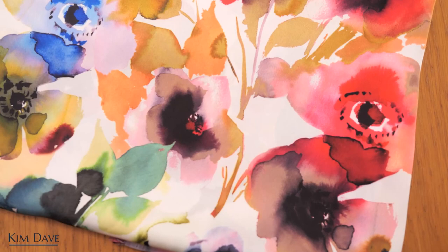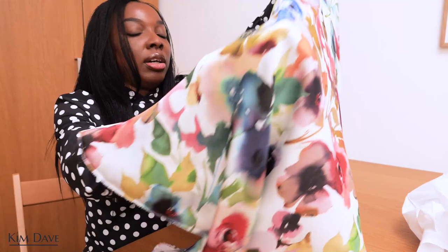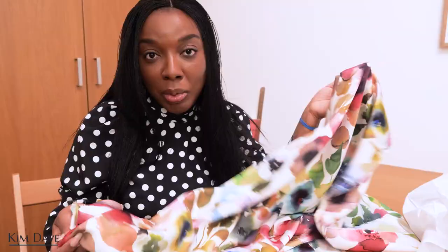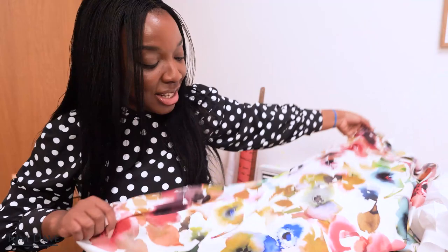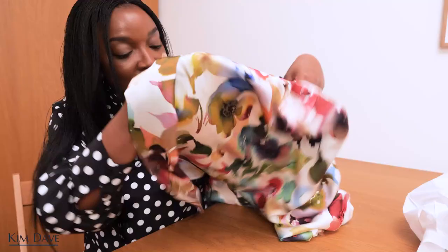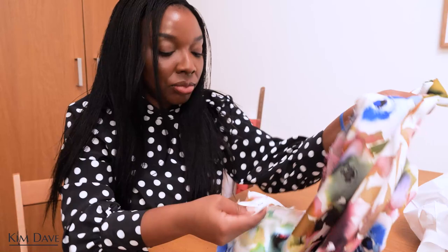It has a combination of pinks, blues, greens. Oh, so stunning. But what do you guys think? Let me know your suggestion for this piece in the comment section down below. What do you think I should make with this? A blouse? A dress? Combine this with another fabric? I don't know. We'll see. I paid £16 per meter for this.